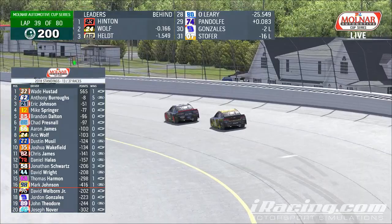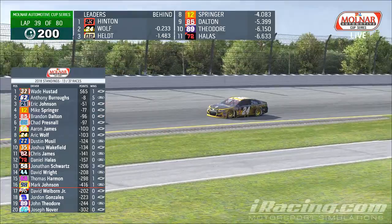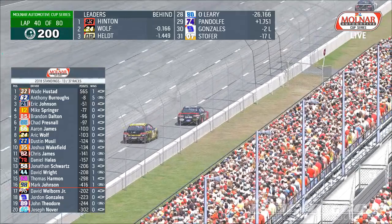Now, David Wright got that win at Daytona. Thomas Harmon got the win at, was it Talladega? I thought Mark Johnson won Talladega. I'm not sure, but Mark Johnson got a win. But those guys, I think, as long as they show up for the remainder of the season, Mark Johnson would be the only one in question. The rest of them have shown up most of the season. As long as they show up the rest of the season, they're locked in the playoffs with that win. Eli Hinton, we're already in race 14.